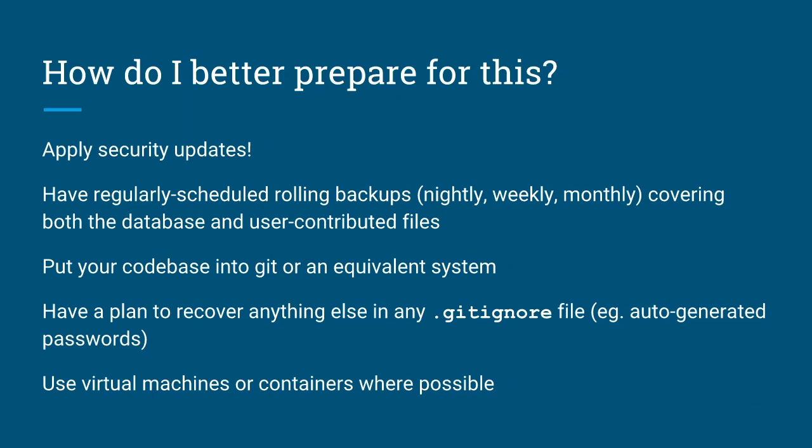So, for example, if your development process involves spinning up Docker containers on your local computer, and then you do exactly the same thing on a server to bring up your production instances, then it's very cheap and easy, and you've tested this process often, to spin up a new production environment. So you should be ready to do that. There could be any number of things in your gitignore file for that particular client, so be aware of what's there and how to recover it. Any questions about that?